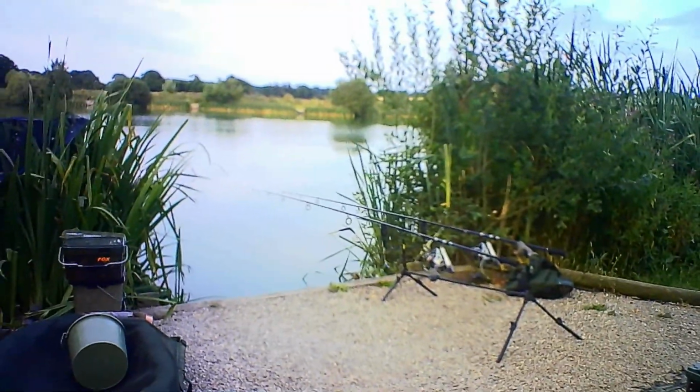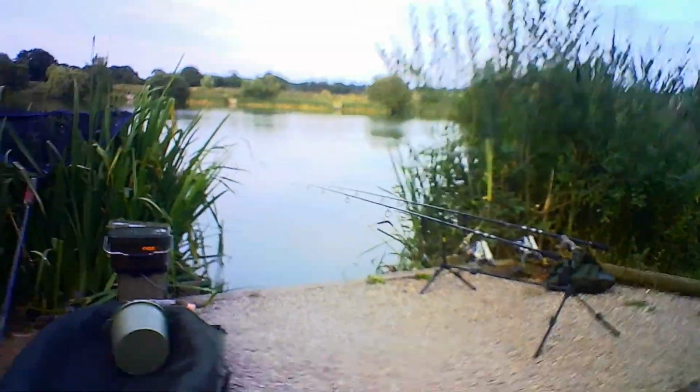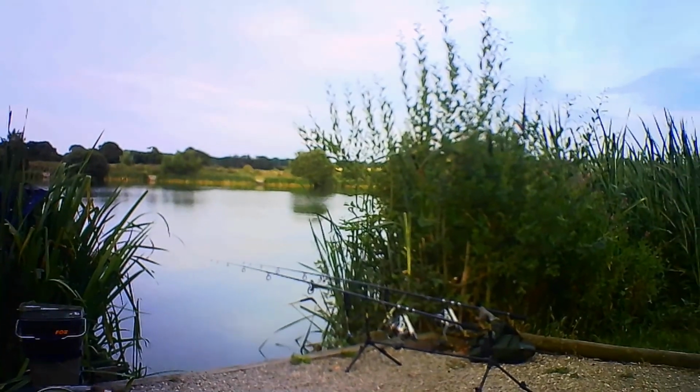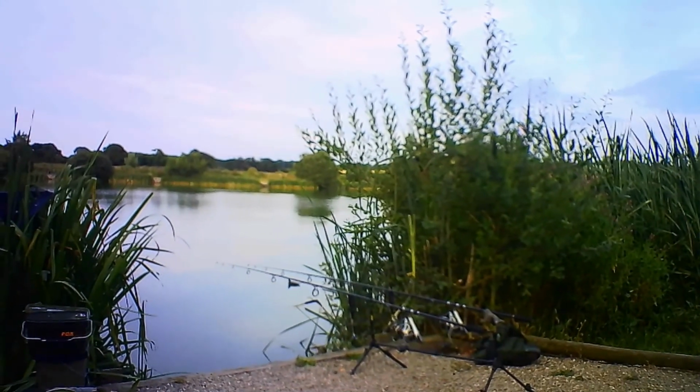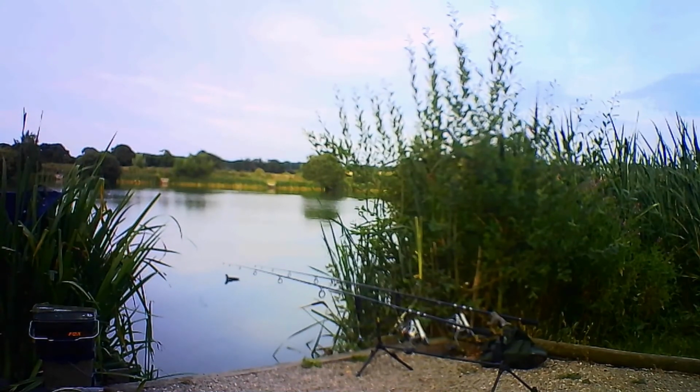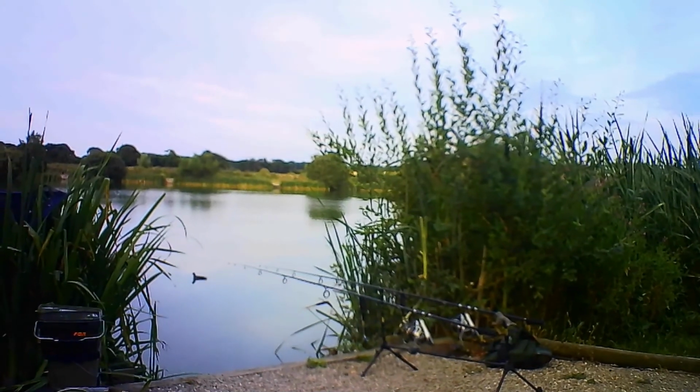So I'm just placing the camera ready for if I can get any action in the night, so I can just turn it on. There you go. So I'll see you all hopefully later on, if not in the morning.